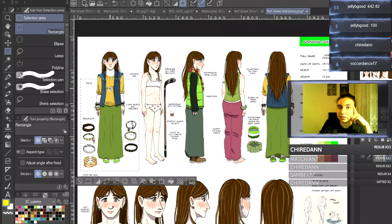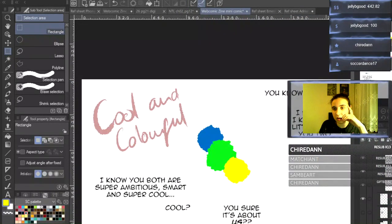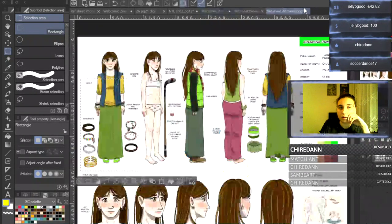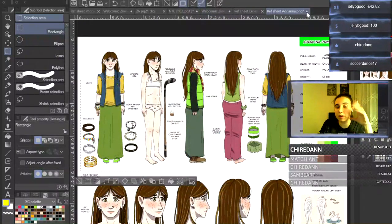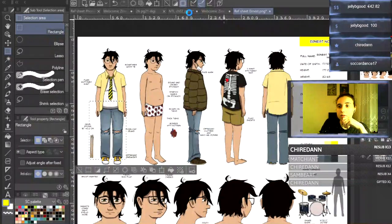Maybe I will slightly change the hue of the skirt and the shirt, but I will keep it mostly the same. Her regular colors I have on me. For Ernest, yeah, I think I will leave this.